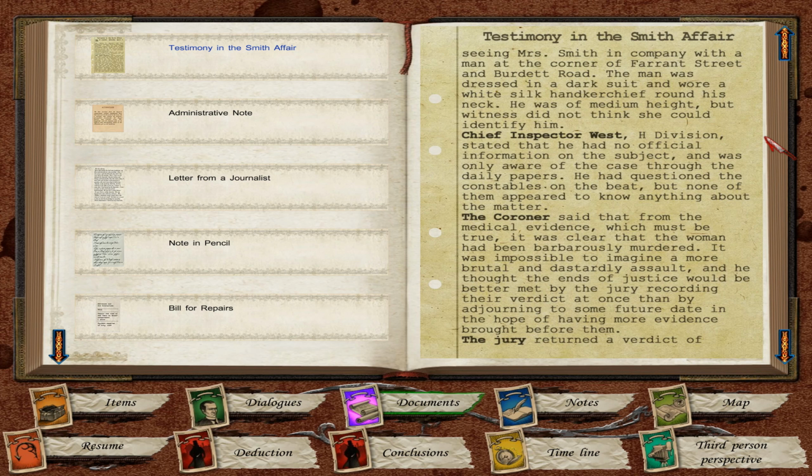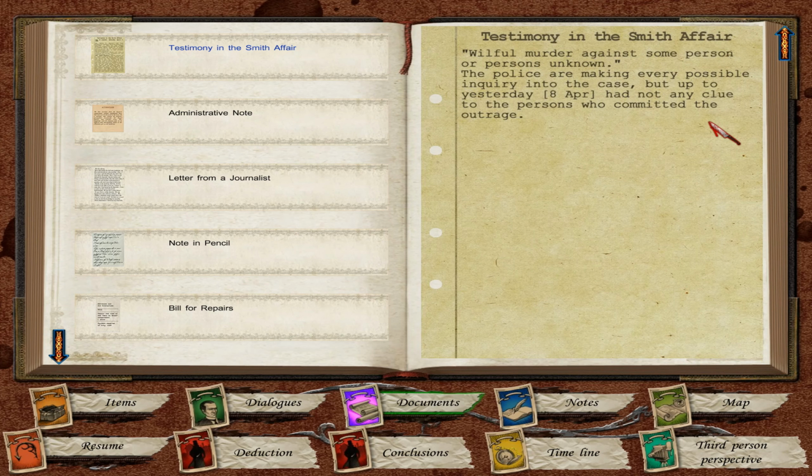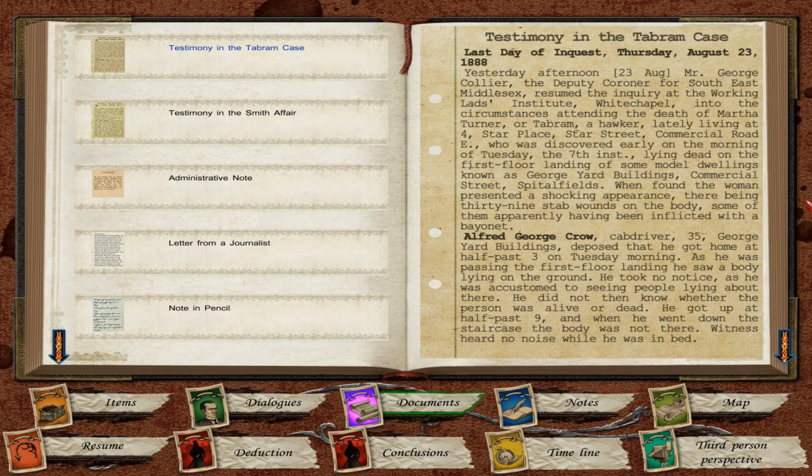The coroner said that from the medical evidence, which must be true, it was clear that the woman had been barbarously murdered. It was impossible to imagine a more brutal and dastardly assault, and he thought the end of justice would be better met by the jury recording their verdict at once, than by adjourning to some future date in the hope of having more evidence brought before them. The jury returned a verdict of willful murder against some person or persons unknown. The police are making every possible inquiry into the case, but up to yesterday, April 8th, had not any clue to the person who committed the outrage.